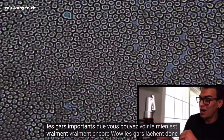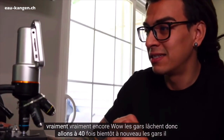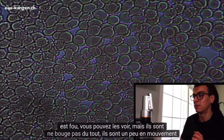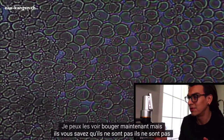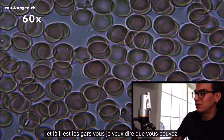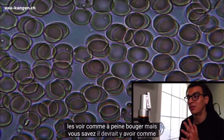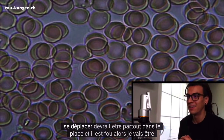Wow, guys. Let's go to 40 times zoom. Again, guys, it is crazy. You can see them, but they're not moving at all. They're kind of moving now, but they're not moving like they should be. So now let's go to 60 times. And there it is, guys. You can see them barely moving, but they should be all over the place, and it's crazy.